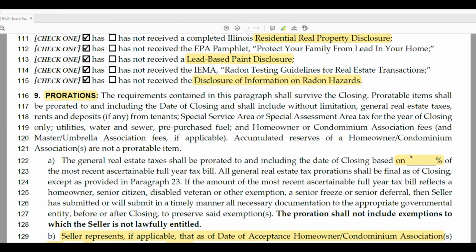Prorations. Now, I forgot to fill in this portion, but essentially this states the general real estate taxes shall be prorated to and include the date of closing based on, I put in 105%. The rule of thumb is that real estate taxes jump about 5% every year. Since taxes are paid 1 year in arrears, which means if it's 2020 today, we end up paying 2019 taxes in the year 2020. In the year 2021, we will pay 2020 taxes. So taxes are generally 1 year behind, and since taxes increase 5% every year, it's not fair that you get stiffed with a bill. So I always make this based out of 105%.